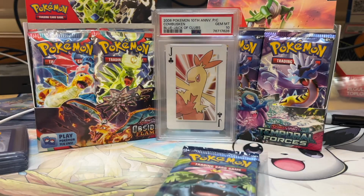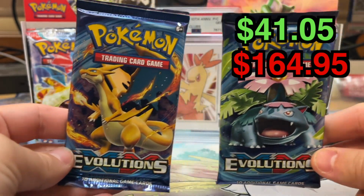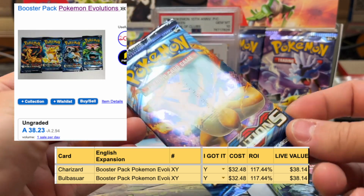So there we go. We managed to secure 2 evolutions packs, which I'm actually pretty stoked for. Now, after postage, because I did have to pay for postage for these ones, it was $64.95. So we have spent $64.95 on these 2 packs. However, combined, currently off PriceCharting, they're around that $80 mark combined. So that's a win. That's a win.